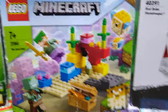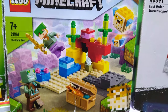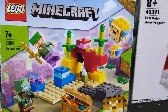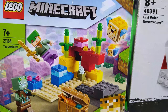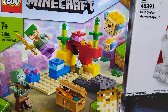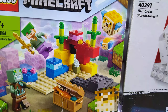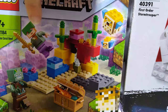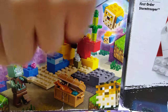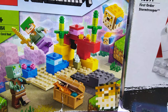Next to it, above it, we have got the Lego Minecraft Coral Reef, set number 21164. It has four minifigures, but two of them are brick built, so I'll just say two minifigures instead of four. The first one over here is a pufferfish. Also, the one above it is also a pufferfish. This is Alex, a very popular character, and a new mob, a drowned. I really like the set because it's so colourful and I really enjoy it.